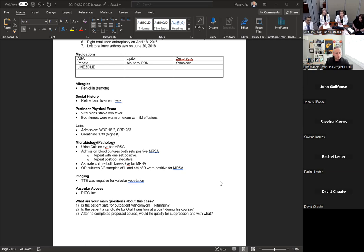Unfortunately, the switch wasn't able to be made because of cost, which is usually the reasoning behind difficulty switching between the two agents. Or if they are going to a facility, not all the facilities will actually carry daptomycin because it's costly to them as well. So at this point, we're kind of stuck with an IV course of vancomycin based on cost, given that vanc is often the cheapest option for a MRSA infection.